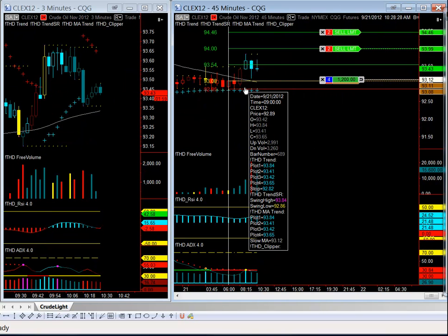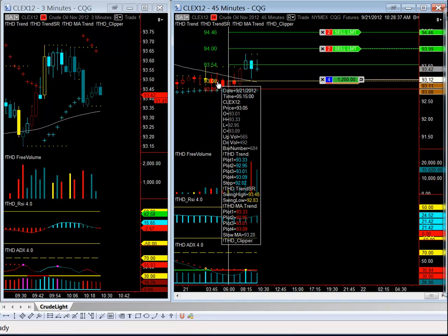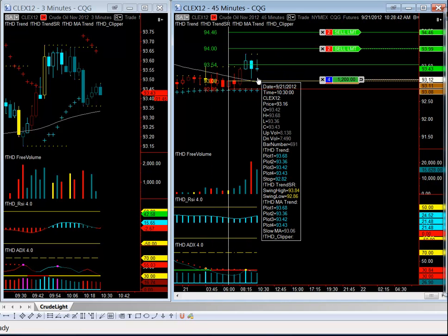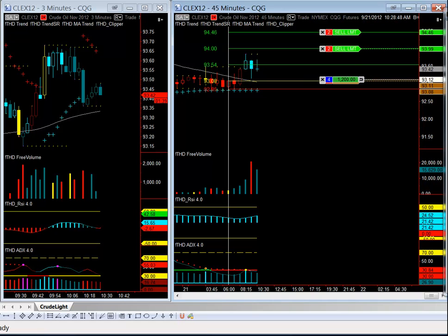Okay, as you can see, I'm still in the trade over here on the 45-minute. There has not been another trade generated on the 3-minute. So I'm going to go ahead and end the trade. My stop is at 93.10 right now. So if it comes back to 93.10, I will be out of the trade. Otherwise, I will try to take profits at 94 and 94.46.